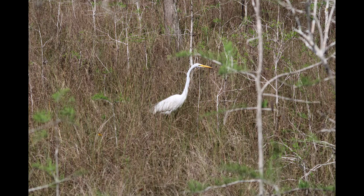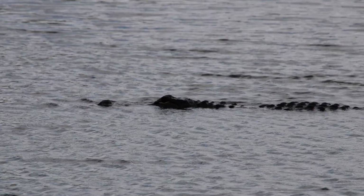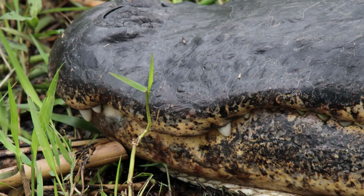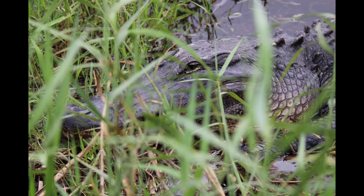One of the most common sightings for us during the visit was great egrets. Their stark white color allows them to stand out. We saw lots of American alligators. This was the first time either one of us had seen alligators in the wild. There are more than 1 million alligators in Florida. Many of them live in the Everglades.